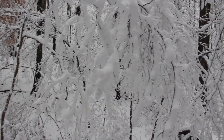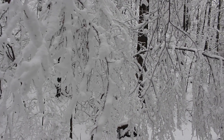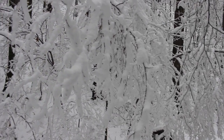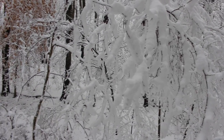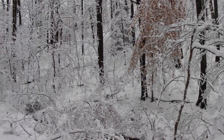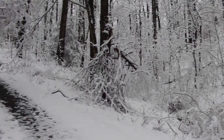Of course, it's not ideal for getting up the road, but we prefer to just kind of shake these limbs off instead of cutting each and every one of these trees. We try to shake the snow off of these branches and let the tree restore itself rather than cut each one of these down to clear the road. And as you saw, these snap back pretty quick after Jason has shaken some of the snow off of them.